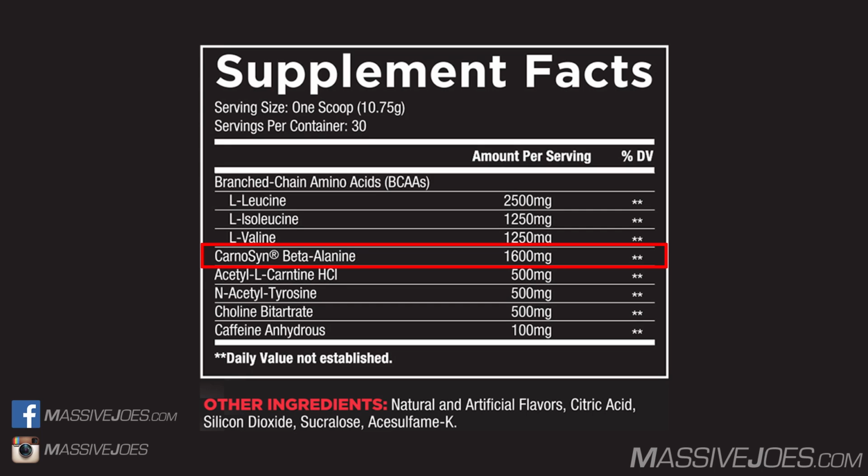The clinical dose of beta-alanine is 3,200 milligrams. We have half of that, 1,600 milligrams, in each single scoop serve. So in a single scoop serve, we would have to say that it is underdosed because it's only half of that clinical dosing serve. But we'll get to that in a second.